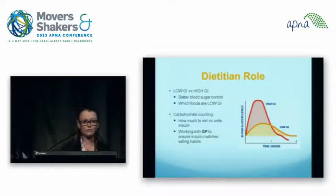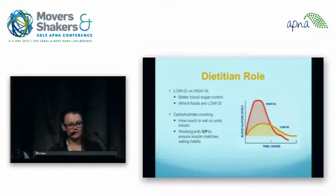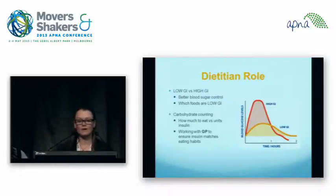working with the GP to ensure that the patients aren't necessarily eating to match their insulin regime, but that their insulin regime matches their current habits. A lot of people find that they're eating because they're scared to have a hypo, or they're eating more because they are injecting so many units, and they go by that regime that they've been told by their doctor.